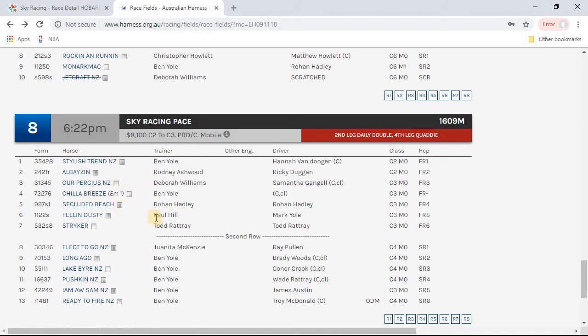Secluded Beach, I think it was a better win than it looked first up in Tassie. Really struggled to get round corners, hung on every corner and knuckled down in the straight. So feeling Dusty's first up, definitely the class runner. He's really good horse at his top. Trials haven't been sensational, but he's not that type of horse. He's a bit of a grinder, so he's never going to smash anything.